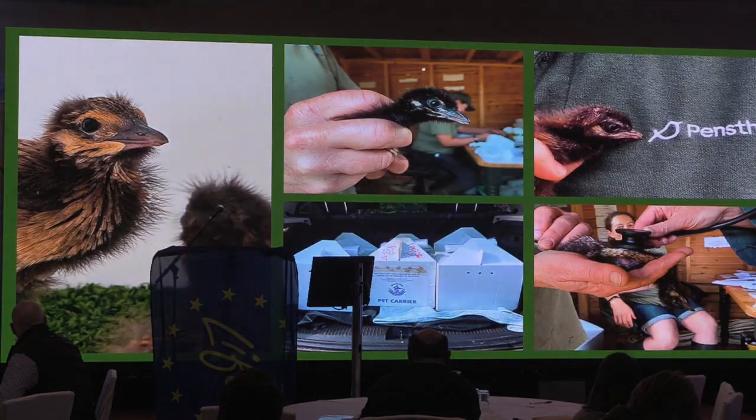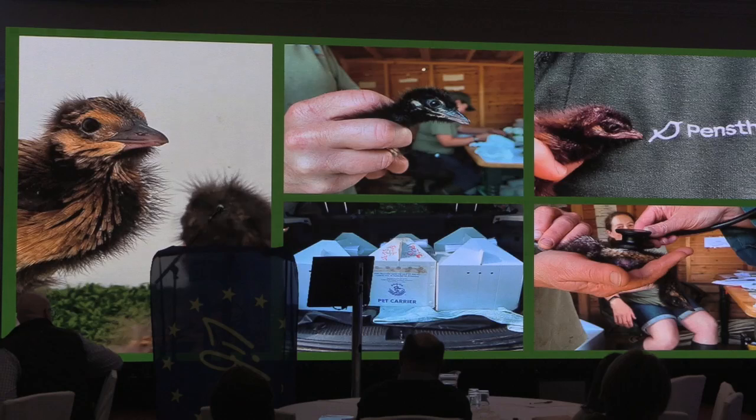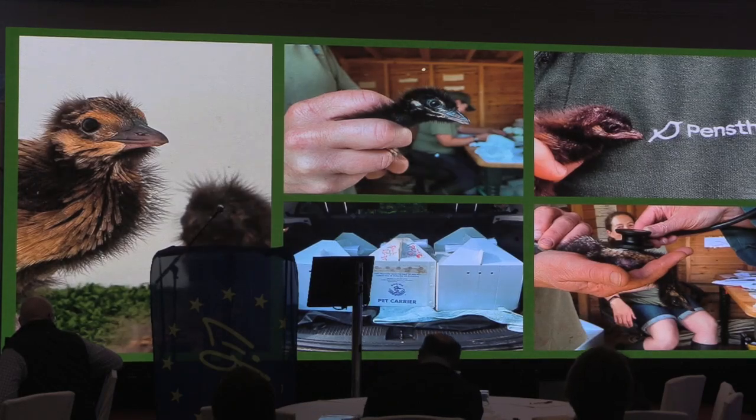So around 14 days old, the chicks are caught out of the pen, and they are given a health check by a veterinarian, and a small drop of blood is collected for sexing. At this time, they're given a plastic ID ring, so individuals can be traced back all the way through. Generally, they're kept in their clutches, but no more than five from each clutch will go into a pre-release pen at the release site.